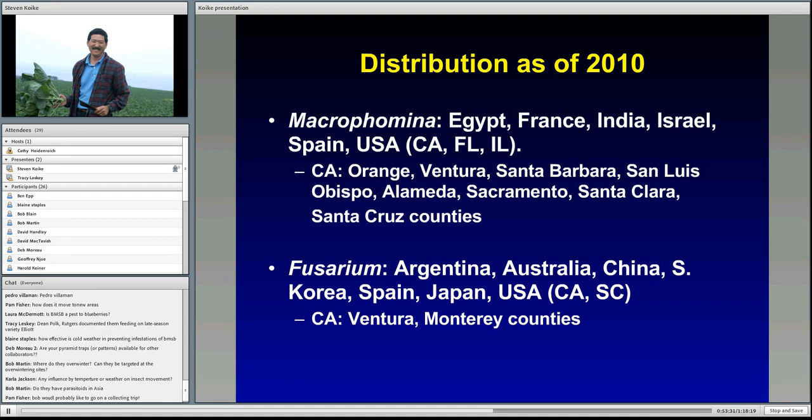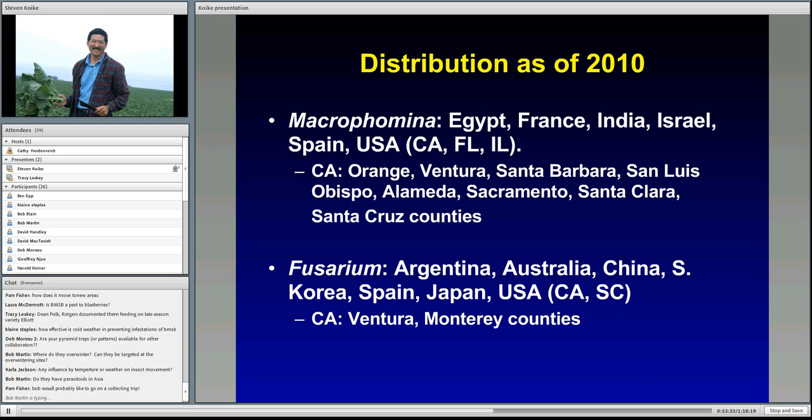For macrophomina, we need to add Australia. Australia is another country that has macrophomina on its strawberry. In the USA, maybe some of you know about this, I don't know where you all are from, but right now in strawberry, it's been confirmed and reported in California, Florida, and Illinois. And then I talked to you earlier about the counties in my own state with that map.